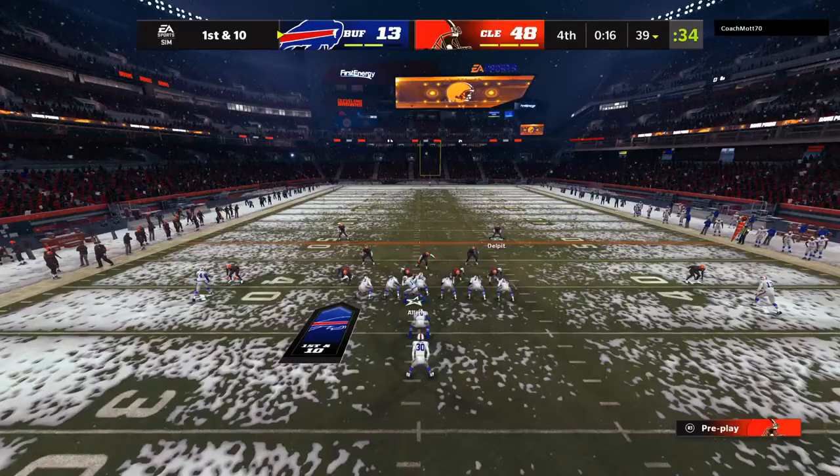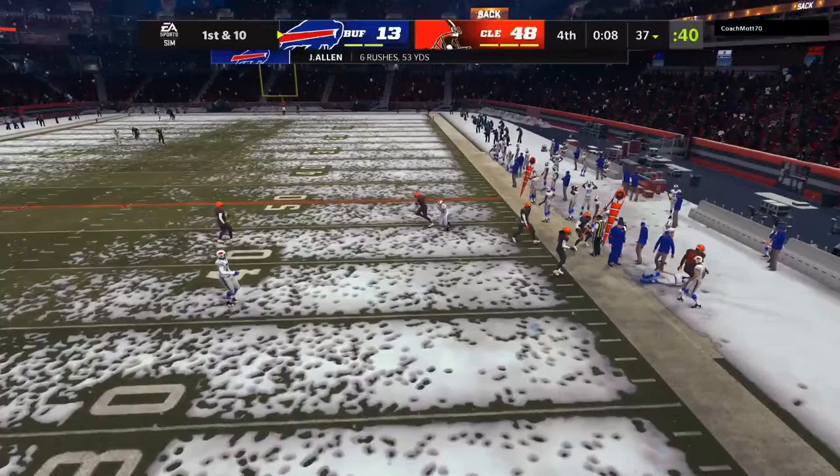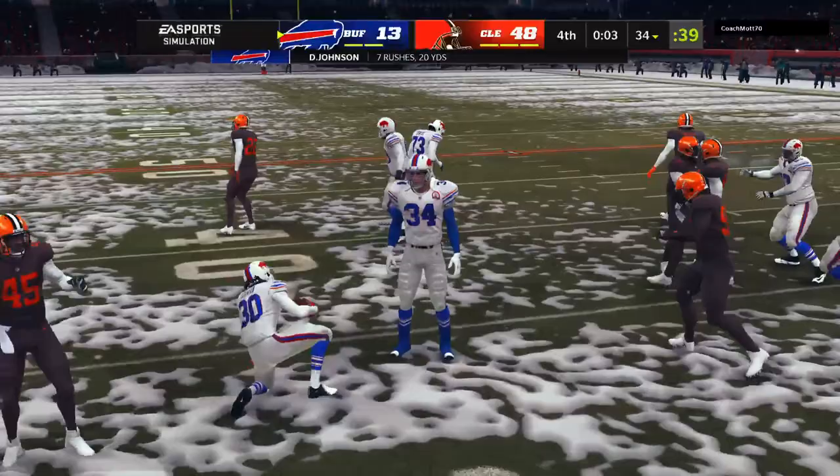Throwing now is Allen. Escaping the pressure right. And eventually taken down here. Great coverage downfield. They'll wind up losing three there on the sack. Good pressure, and it's second down. Johnson running left. Third and 15 coming up after that loss of two.